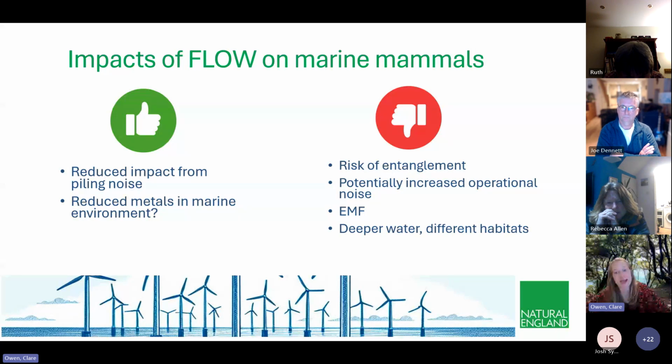There's also a potential new impact which has been highlighted by monitoring projects that are looking at existing demonstration floating wind sites in Scotland. It appears that some of the configurations of the mooring lines could cause a loud snapping sound during certain sea conditions. And this loud, impulsive sound could potentially be harmful to marine mammals.